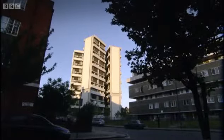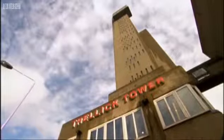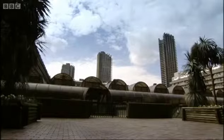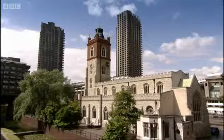It's a good investment because Lasdun is a classy brand. It can name its price. A few other towers have become trendy for the same reason. Erno Goldfinger's Trellick and the Barbican built by Chamberlin, Powell and Bond. Nobody would dream of knocking these down now, though it wasn't that long ago that many wanted to.